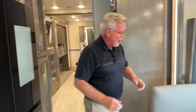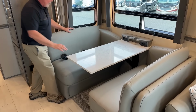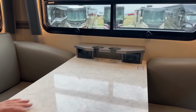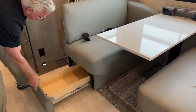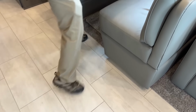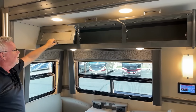Across from the refrigerator, we've got our dinette. Now, first of all, this is a fixed dinette. This isn't one that collapses into a sleeper. And Renegade has the 110 outlets, the USB throughout. I don't think there's any place you can sit without having a place to charge your phone or plug in a device. Underneath these, you do get a little bit of storage. More here. Overhead, a nice big open storage compartment.